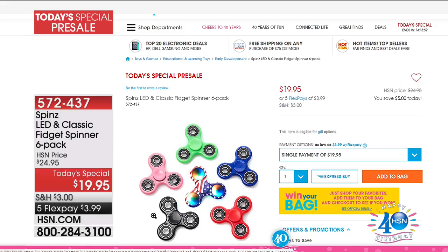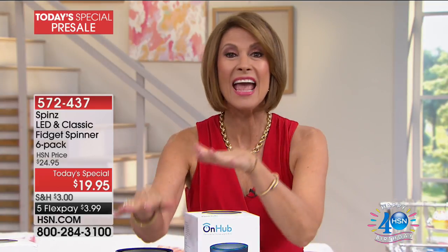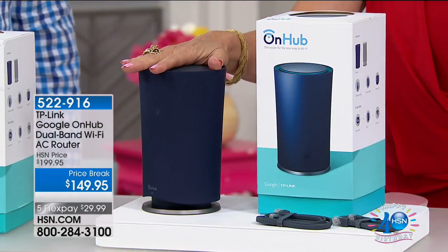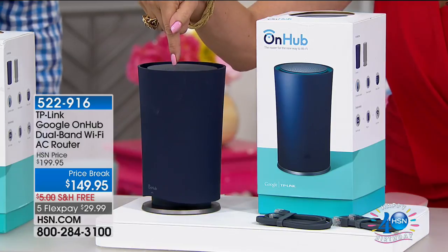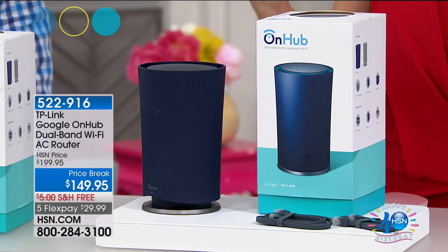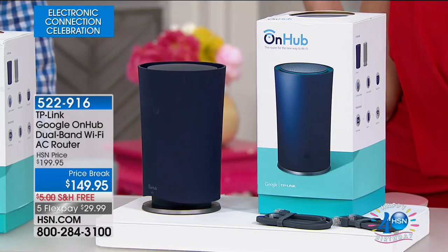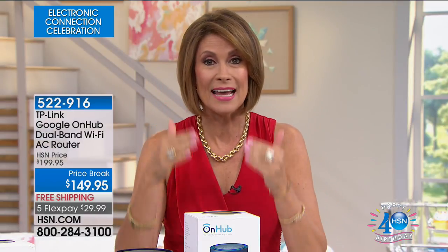But what we're going to do right now, so we've sped up your computer. Now, what we wanted to do is run even faster because I have your Google right here. This is called your TP-Link Google On Hub. It is a router. Why do you want this? Because every chance that router you're using is old, it's slow. Just like Lori was saying, the internet is not slow. The internet runs at the same pace for everybody. It's your router that is outdated, that is slow.